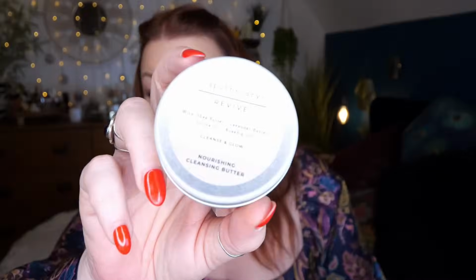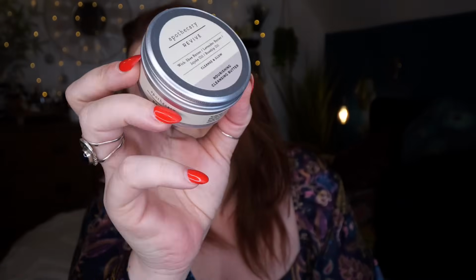Now, I've got a feeling I've already tried this in an M&S advent calendar or maybe a beauty box about a year or two ago. I don't know, it rings a bell anyway. Cleanse and Glow, a luxurious butter soft cleansing balm that removes all makeup, including waterproof formulas. Skin is left feeling deeply cleansed, rejuvenated and nourished for all skin types. Infused with an aromatherapeutic blend of eucalyptus, lavender, lemongrass and sandalwood essential oils. Yeah, that sounds lovely. It's a nice little pot there.